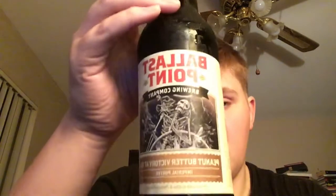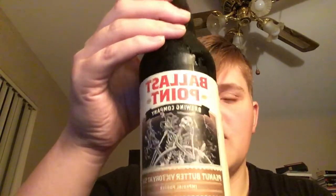One more review for each night. I'm gonna do a porter. I just did the Boots out of the 2018 release from Stone. Now I'm gonna be doing another beer, a beer from Ballast Point, also in California. However, this is in San Diego. This is a Ballast Point beer. This is the Peanut Butter Victory at Sea.